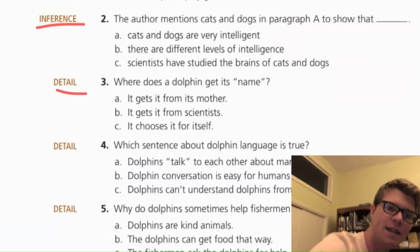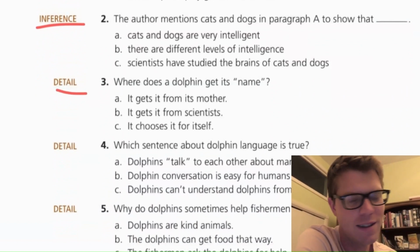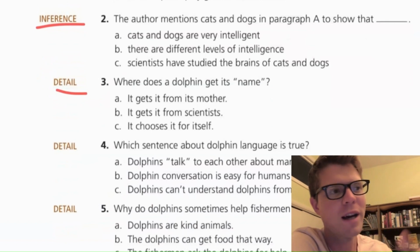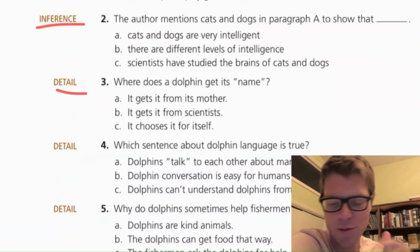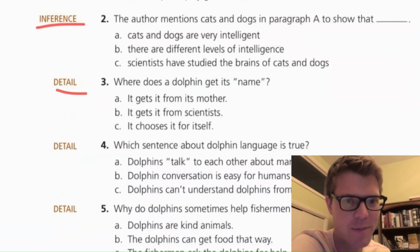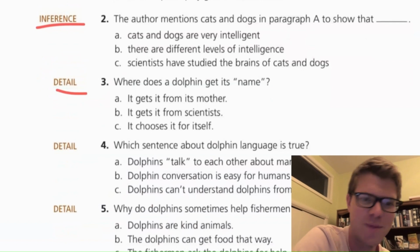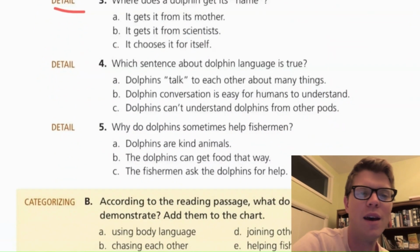Next, we're going to talk about detail. So this you can find in the reading. Detail, this is when you go back and you search, you skim through the reading, or you scan through the reading and you find the detail. Where does a dolphin get its name? A, it gets it from its mother. B, it gets it from scientists. Or C, it chooses it for itself. You can pick your answer there.